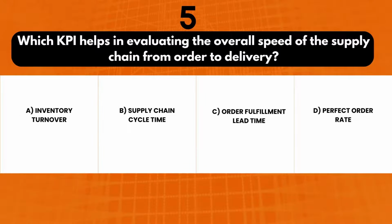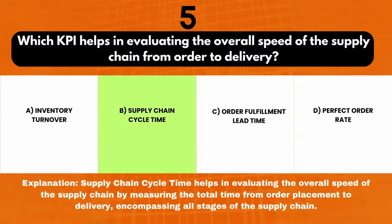5. Which KPI helps in evaluating the overall speed of the supply chain from order to delivery? A. Inventory turnover. B. Supply chain cycle time. C. Order fulfillment lead time. D. Perfect order rate. Correct answer, B.